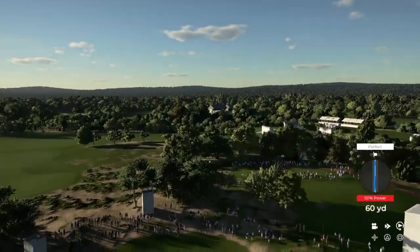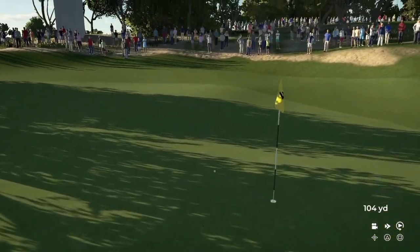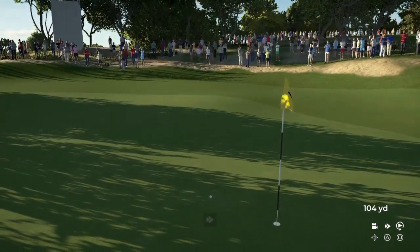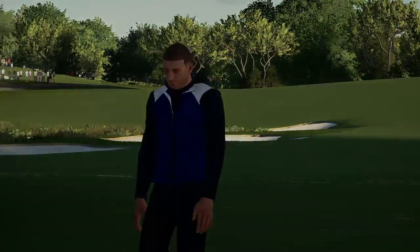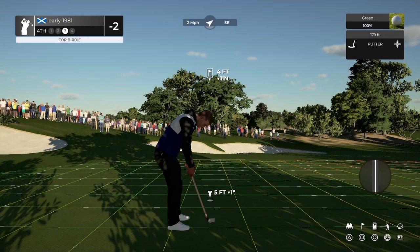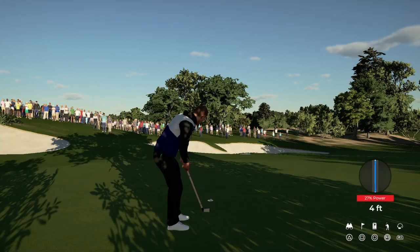Once again, very good strike. Needs to get down, needs to get down. Should stop in a heartbeat. It does stop in a heartbeat, and once again, it's a really good approach shot, and it is going to set us up with about a 4-foot putt, 4 foot exactly, which we should convert for birdie number 3.